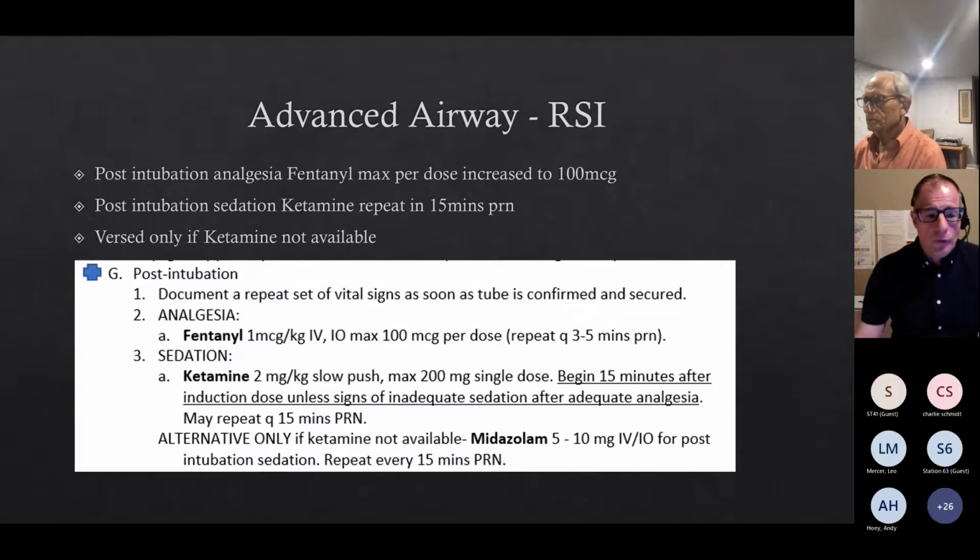And then the alternative, only if ketamine is not available, is midazolam. Again, the reasoning is that patients who get benzos post-intubation tend to have more ICU delirium and longer length of stay. So our preference is for ketamine in the pre-hospital setting for post-intubation sedation. Also, midazolam will inevitably produce some hypotension, particularly if it's being used during traumatic shock or post cardiac arrest. So. Agreed.